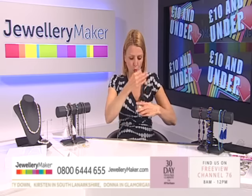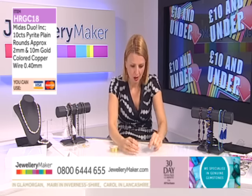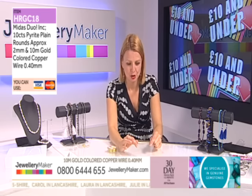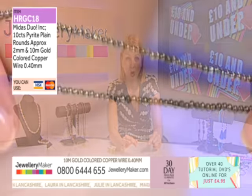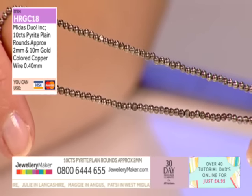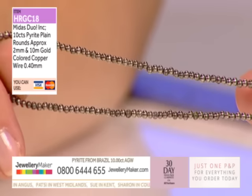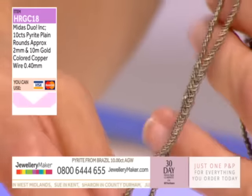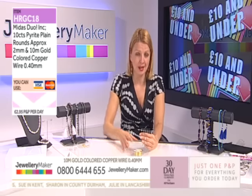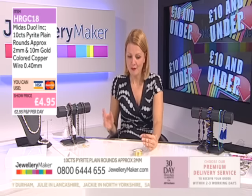You're going to have the Midas touch on this gorgeous strand of pyrite planes in your 2mm seed beads. This is a seed bead offer, and this is such a popular strand. Then I'm adding in the gold, then I'm adding in the price tag of $4.95.